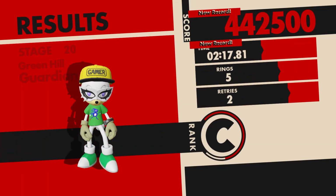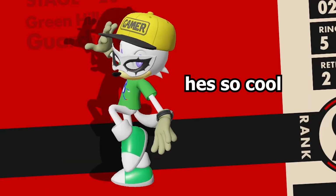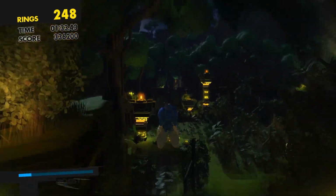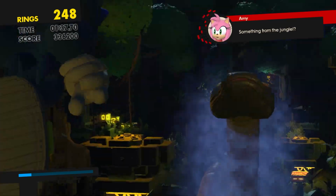While this game does have a ranking system, you can get an S rank just by breathing, so it feels very superfluous. Like take Stage 8, Luminous Forest for example. You can beat this stage in its entirety by just holding forward and occasionally jumping. Not even adjusting your trajectory or anything, just jumping and holding forward. And that still nets you an S rank.